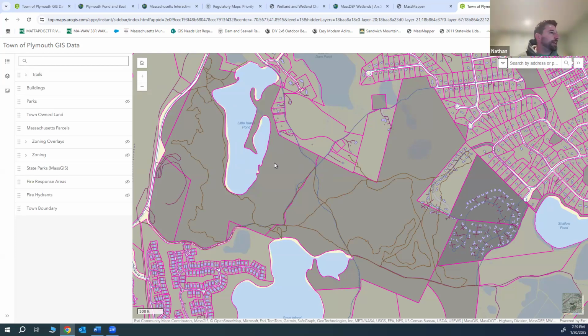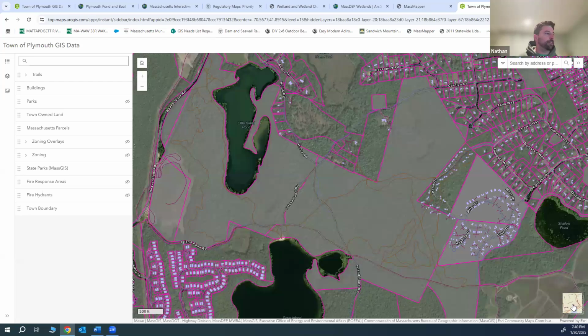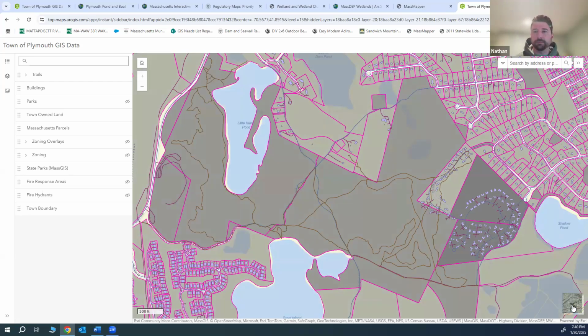There's no easy way to print from this one, but I think the shared link is pretty convenient. And then you can just toggle the base map, so it'll change from an aerial to a Google Street View kind of thing, pretty easily.